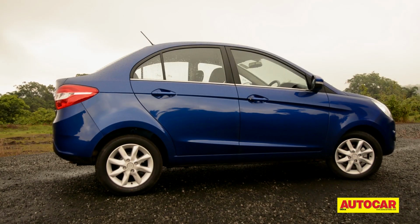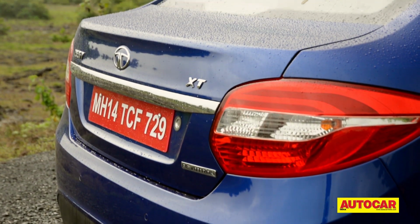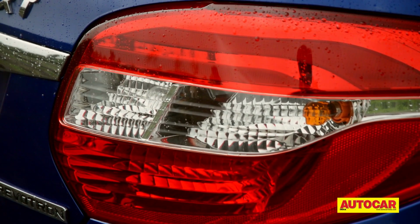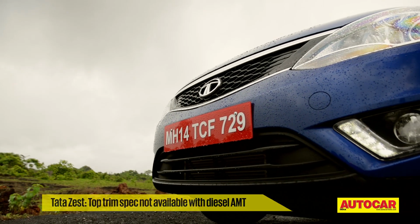From the side you can tell the Zest has carried over the windows from the Vista, but Tata designers have done a fairly good job of pasting on the stubby boot. And there are LED tail lamps as well. It's not a design that will wow you, but is definitely with the times and something you wouldn't mind living with.